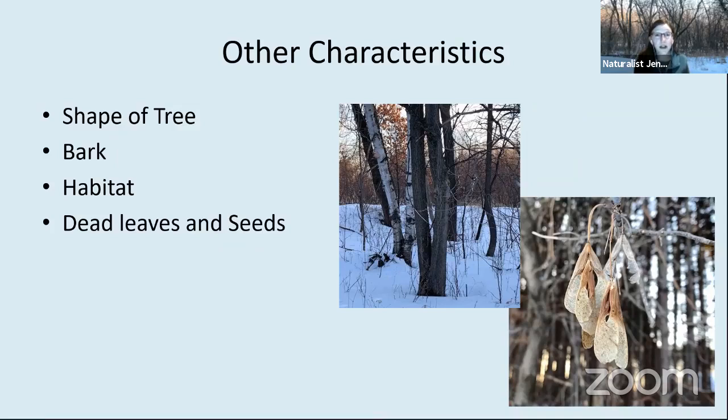Seeds as well. Oftentimes you'll find seeds on the ground, such as these box elder helicopters, often seen in maple trees and stuff like that. These ones in the picture here happen to actually be still on the tree. This is from one in our backyard, and it likes to hold on to those seeds for a while. I'm not sure why. It might just be in a very protected area. So these are some of the other characteristics we'll look at.